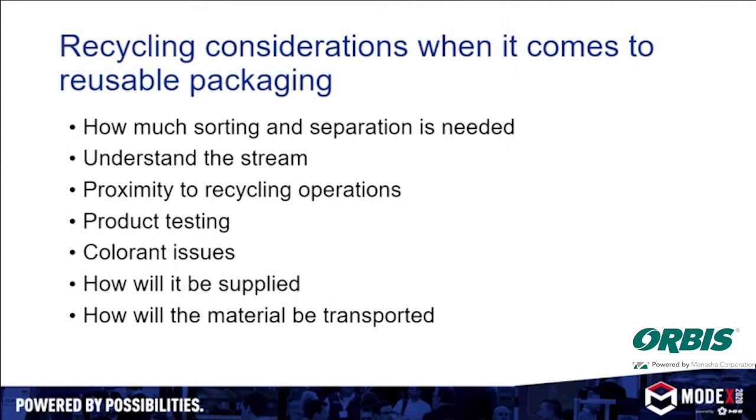So that's one thing. If there's one thing to take away, if you want to increase recycled content in your packaging, and you want to lower your footprint on the environment, challenge your organization to try to get away from colors and look at a different way to be able to get your returnable packaging back through the supply chain.